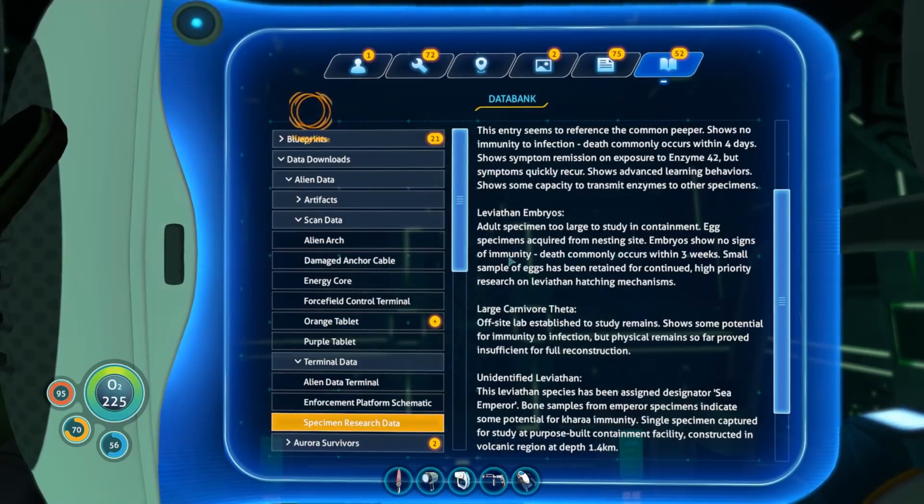Embryos show no signs of immunity. Death commonly occurs within 3 weeks. A small sample of eggs has been retained for continued high-priority research on Leviathan hatching mechanisms.